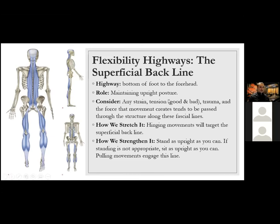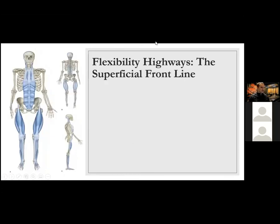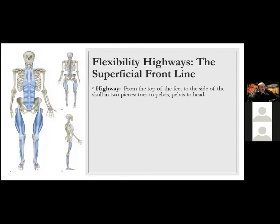So to go to our next one, we have the front line. And again, you can see here, it's basically divided into two parts, two pathways. So you have the top of the foot reaching up basically to your pelvis. And then from the groin area up, and then it loops back around the head right there. So kind of like a strap on an apron or something.